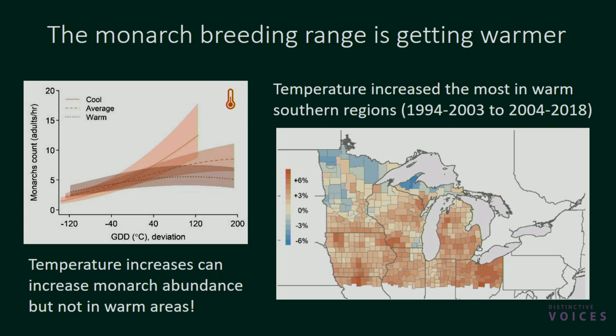Just to note, this is contrary to what we see in predictions for climate change into the future. In the future, we predict more northern areas are going to be warming quickly. But what actually happened between one decade to the next at this time period wasn't that. And that kind of shows the variability of what's going on. The southern part got warmer in the summer, and the northern part actually was a little bit cooler on average. So that's probably some reason why we have still been seeing monarch declines in the last 15 years.